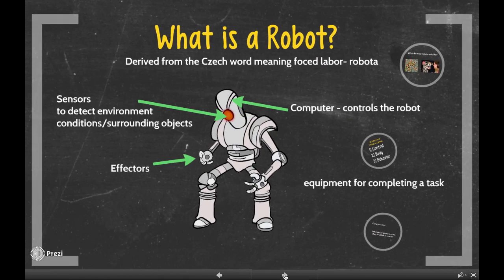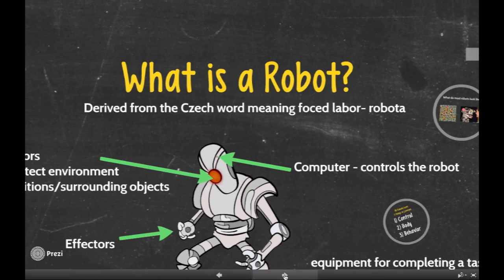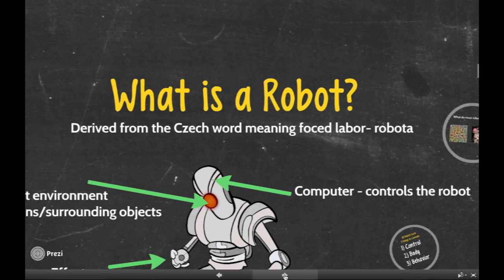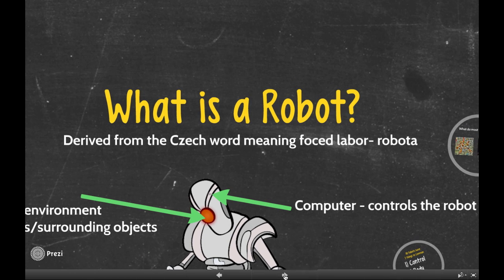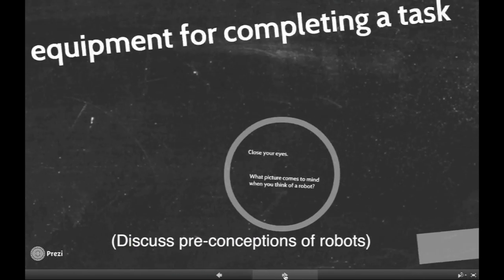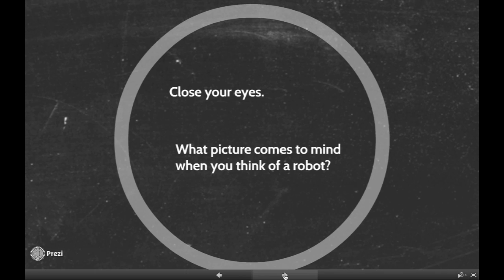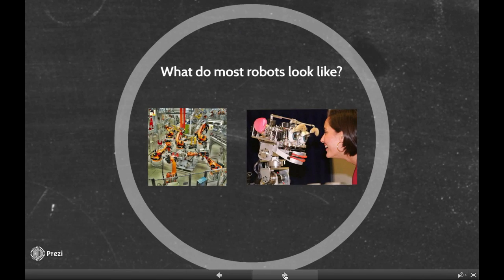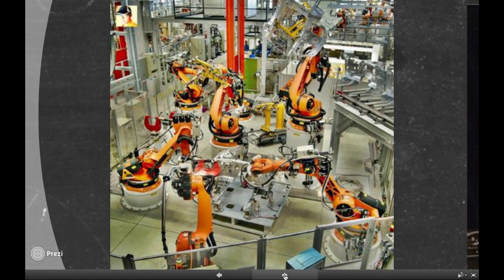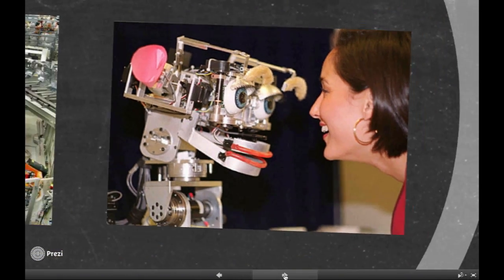So, let's talk about robots. What is a robot? Robot is derived from the Czechoslovakian word robota, which means forced labor. Close your eyes for a second and think of a robot. So what do most robots really look like? They look like that. And a few of them look like that.